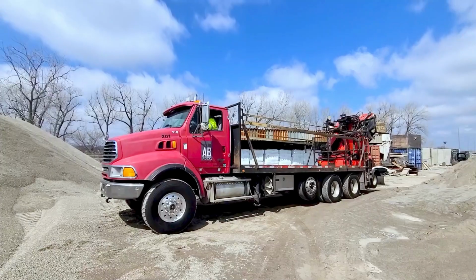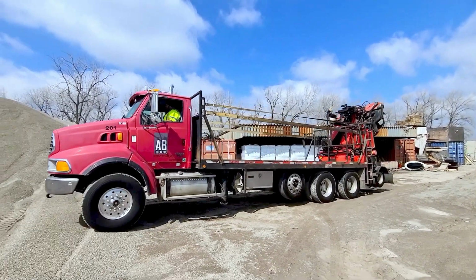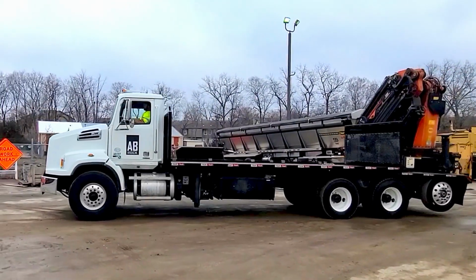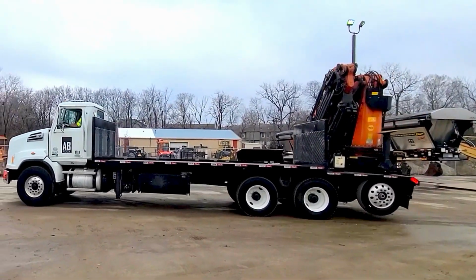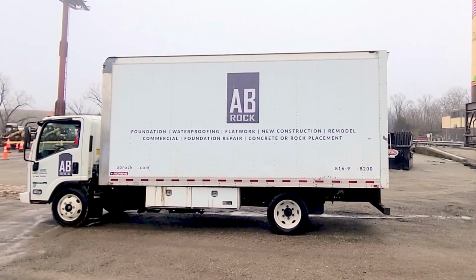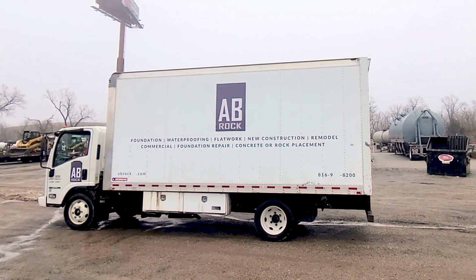We also have 2 boom trucks. One's a 2006, one's a 2014 that we just recently purchased about a year and a half ago. The newer one reaches about 80 feet. It's in great condition. We really haven't put too many hours on it since we bought it. We have a waterproofing truck, a box truck. It has a pump and everything set up for waterproofing.